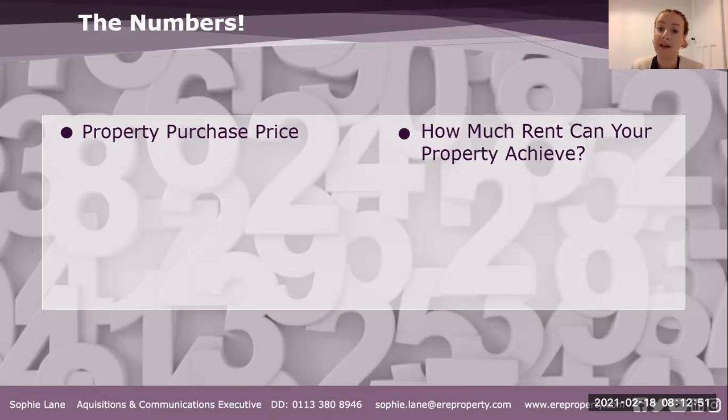We also have a lettings business with ERE Property, ERE Lettings. So we are on the ground, seeing in real time how much rent is being achieved. We always consult our lettings director, Chris Stone, on how much rent he thinks can be achieved. He's a really friendly guy. I'm sure he can have a conversation with you, or send a quick email over, and he'll help you determine whether the rent stated in your investment is something that can be achieved.